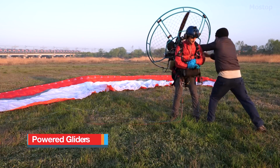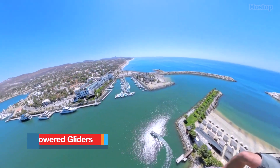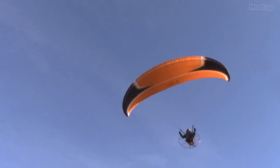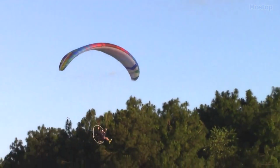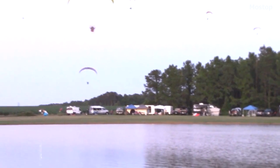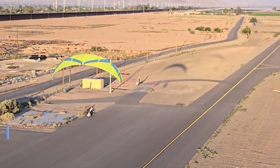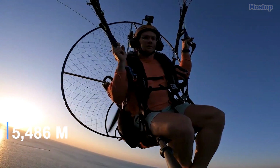Powered gliders. Powered paragliding, also known as paramotoring or PPG, is a type of ultralight aviation where the pilot wears a backpack motor, called a paramotor, that provides enough thrust to take off using a paraglider. This setup allows the pilot to launch in still air and on level ground without any assistance. Powered paragliders typically fly at speeds between 15 and 50 miles per hour and can reach altitudes ranging from just above ground level to about 18,000 feet or higher with special permissions.